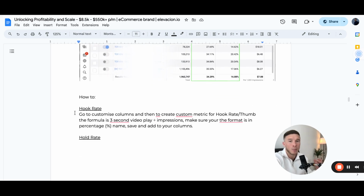So here's how you implement this into your own Meta ads columns, because it actually won't be in there as a custom metric. Go to custom columns and then go to create custom metric. For hook rate, or thumb stop, the formula is 3-second video plays divided by impressions. Make sure the format is in percentage. Name it, save, and add to your columns.